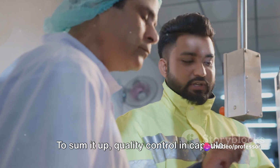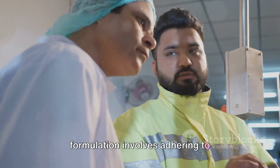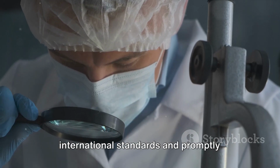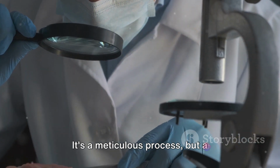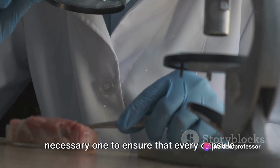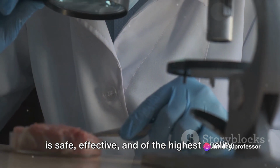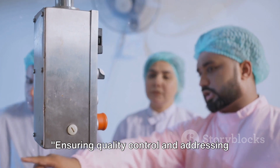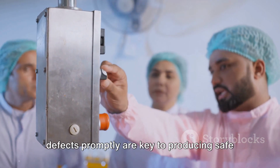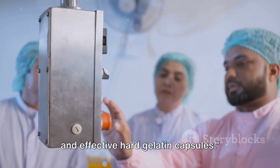To sum it up, quality control in capsule formulation involves adhering to international standards and promptly addressing any defects that arise. It's a meticulous process, but a necessary one to ensure that every capsule is safe, effective, and of the highest quality. Ensuring quality control and addressing defects promptly are key to producing safe and effective hard gelatin capsules.